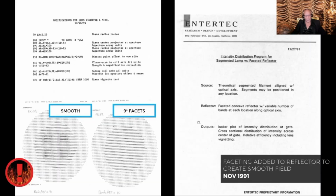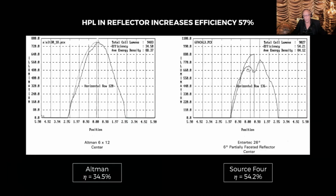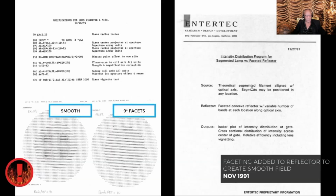There was a problem though. If I go back to this previous slide, you'll see in the field there's two distinct peaks here and a valley right in the center. This was a problem. Because of the 4 filament structure, it generated 4 hotspots in the far field. This would not have been an acceptable product. And this was a crisis, another crisis point in the project.